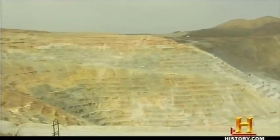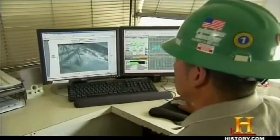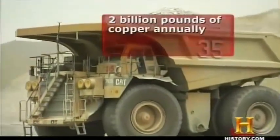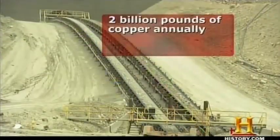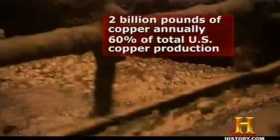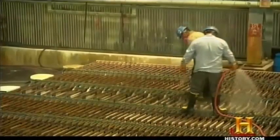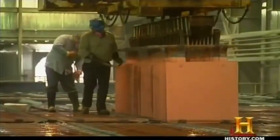Phelps Dodge runs a total of 5 mines in the southwestern United States. Together, they produce more than 2 billion pounds of copper annually and account for about 60% of total U.S. copper production. Their mining and refining process has many steps.